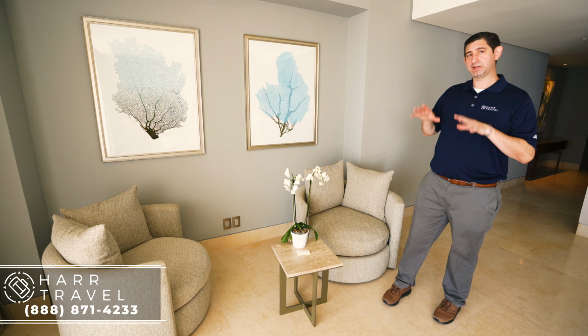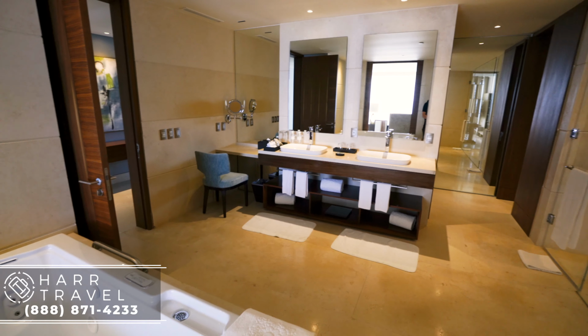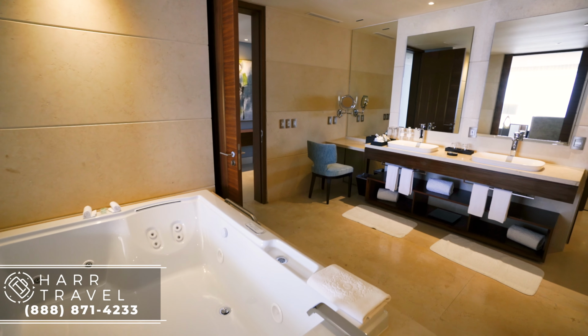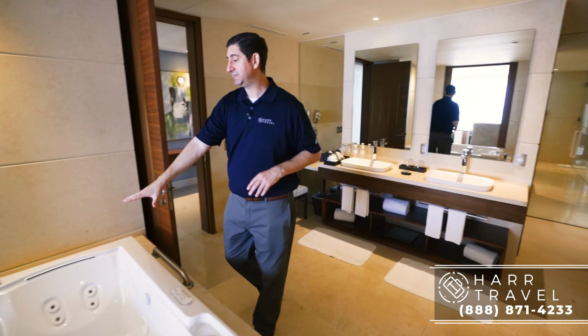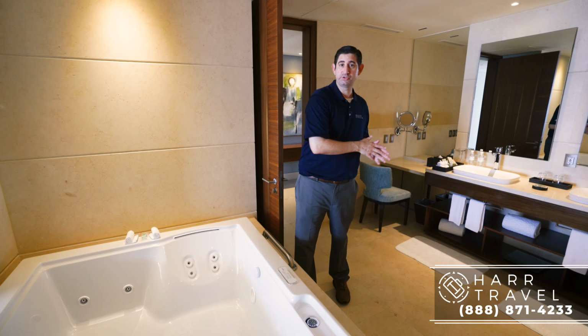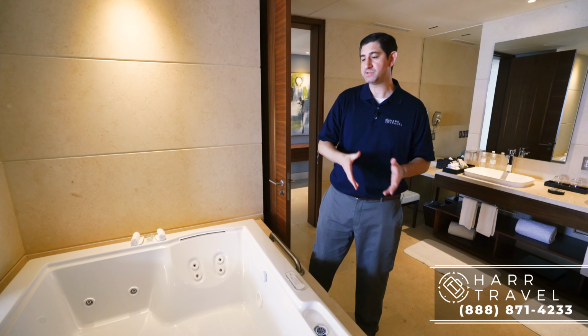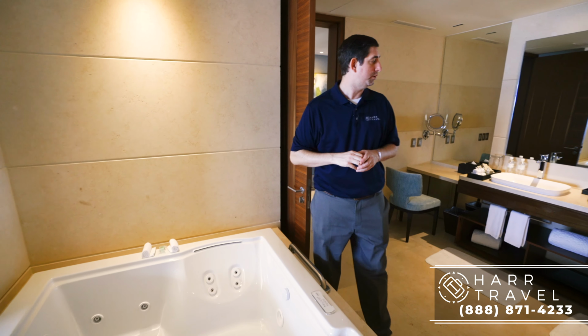They are gonna provide those complimentary binoculars so you can take in the views and once again, check out those whales. And now one of the most palatial master bathrooms that I have ever seen at any resort. Right here, you have a massive double jacuzzi tub that you can soak in. Of course, your suite concierge can help draw a bath for you, bath salts, aromatherapy. Once again, positioned with the doors that open to look out at the ocean.